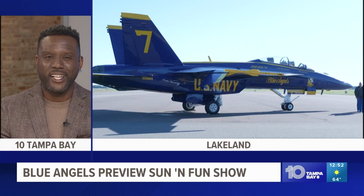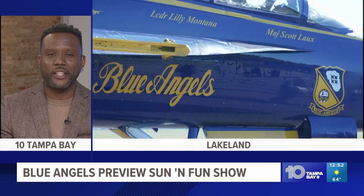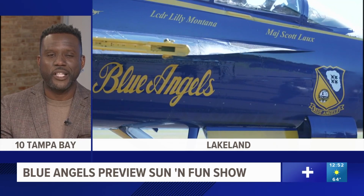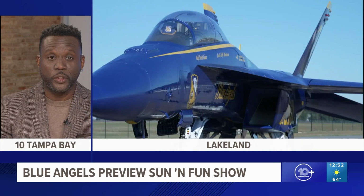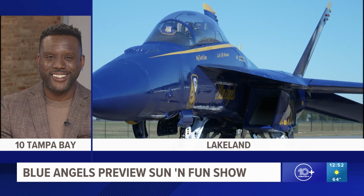Everybody's smiling. Sun and fun ready for takeoff in Lakeland. The Blue Angels stopping by this morning for a preview. The U.S. Navy jets will be on display during next year's Expo. Pilots training right now, though, to dazzle crowds. That's one of the things that we take pride in, is showcasing the teamwork and professionalism of the Navy and the Marine Corps through flight demonstration is one of our ways.